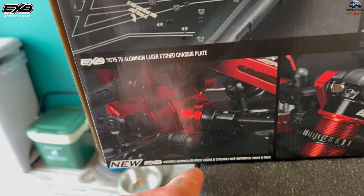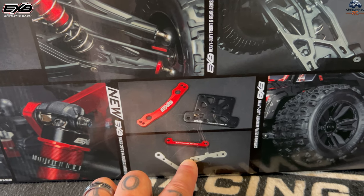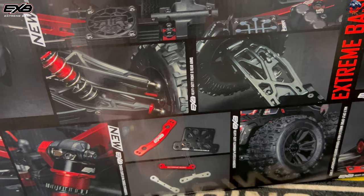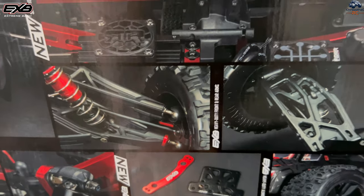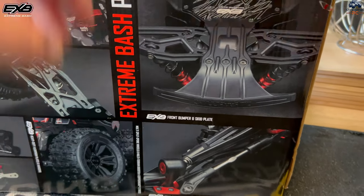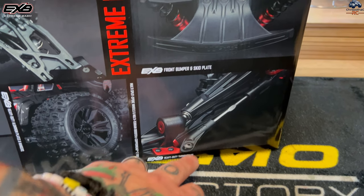As you can see, anodized aluminium gearboxes, and we mentioned the shocks. You've got your EXB components for your steering, e.g. Ackerman, and obviously your AB, I think is AB, or is it just A and D blocks? I'm not sure, I'll check that out. And then your EXB top plate, front skid and bumper, nicely beefed up. And I did notice they've upgraded the turnbuckles on this one as well, guys.